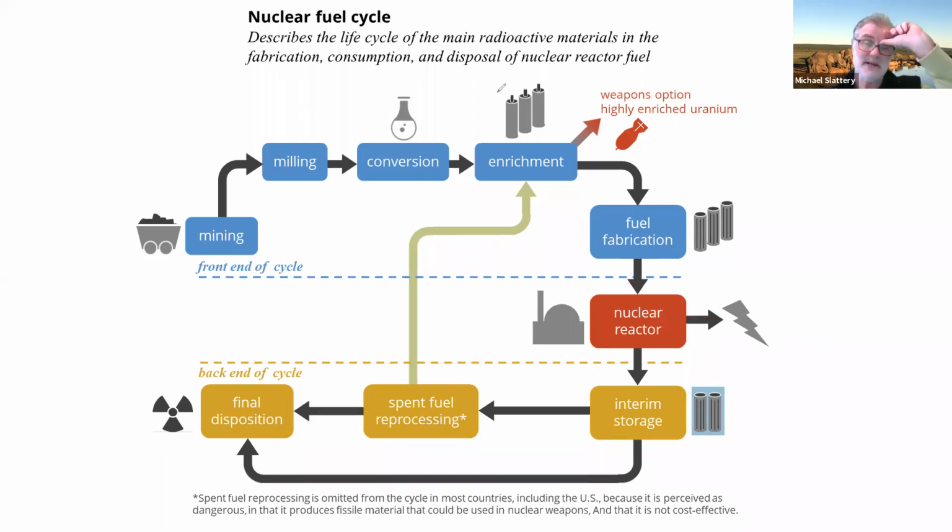And that is, in a nutshell, the most controversial issue when it comes to nuclear power. How do you store that? You put it into interim storage. In many nuclear fuel plants, some of that spent fuel goes through reprocessing.